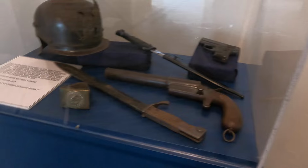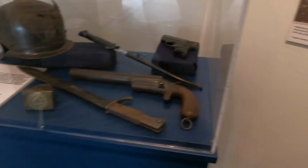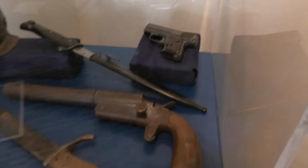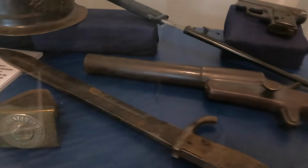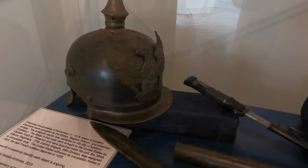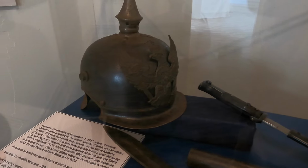Collection of weapons here were brought to the United States by Captain Hugh M. Pinkerton. The United States actually didn't withdraw its occupation until 1923, and the last French soldier departed in 1930. And check out this helmet over here. That's pretty cool.